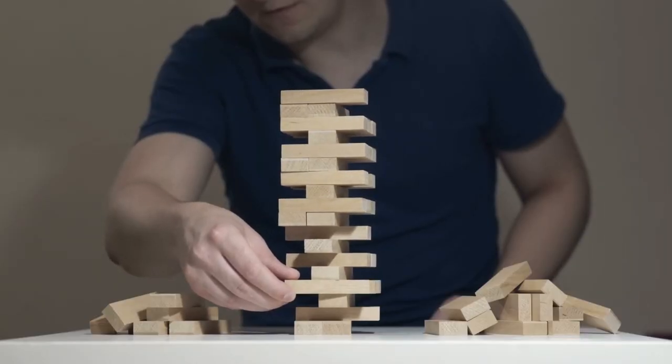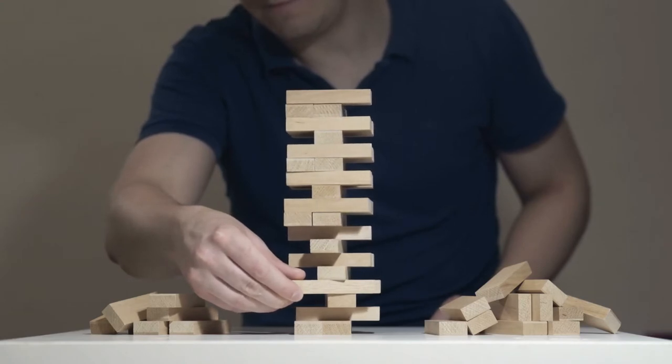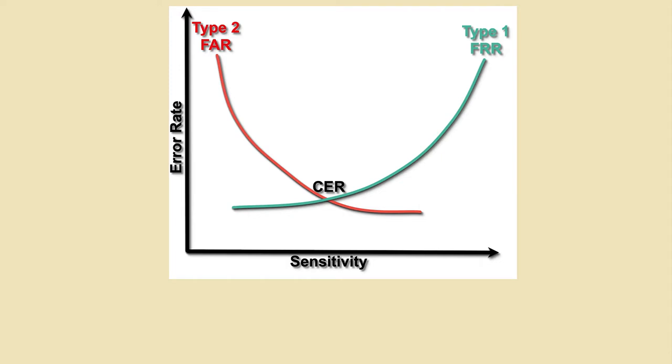Like any of the factors, biometrics is not perfect. It has its own set of manageable challenges. First, let's look at error rates. This graph shows that we need to consider three error rates when selecting a biometric solution.